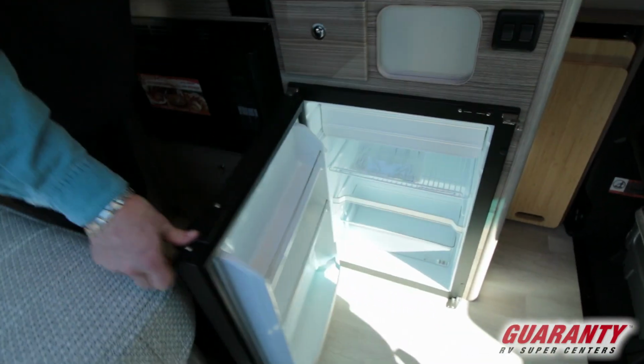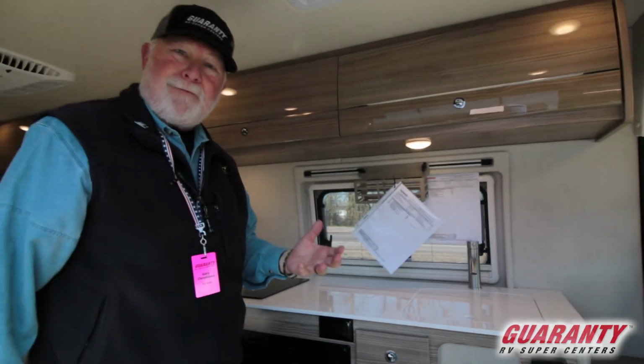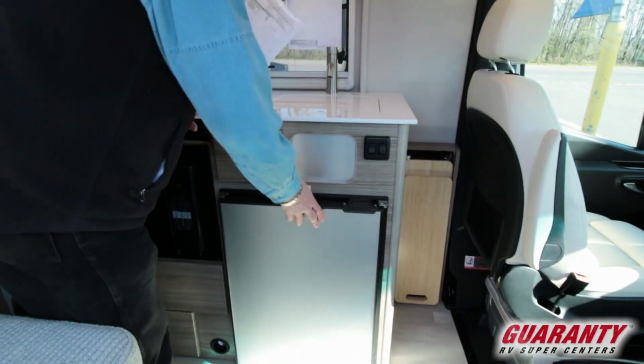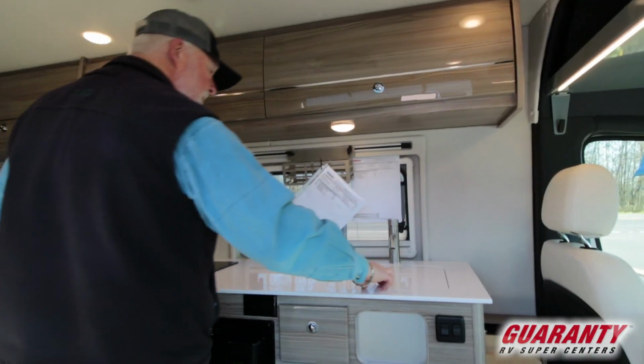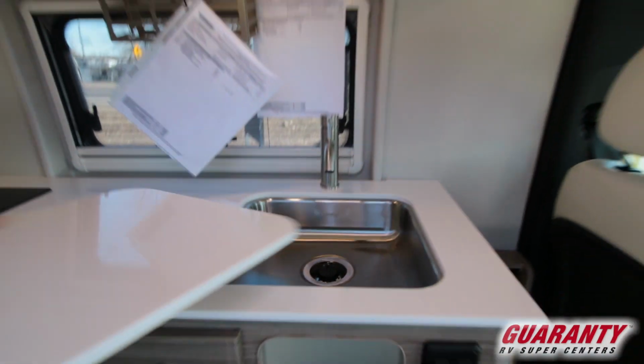Compressor refrigerator. Oh, this is a 4-wheel drive model too. So when you're off-road, you don't have to be perfectly level with a compressor refrigerator. Solid surface countertops, recessed sink. Boy, this lid weighs a lot.